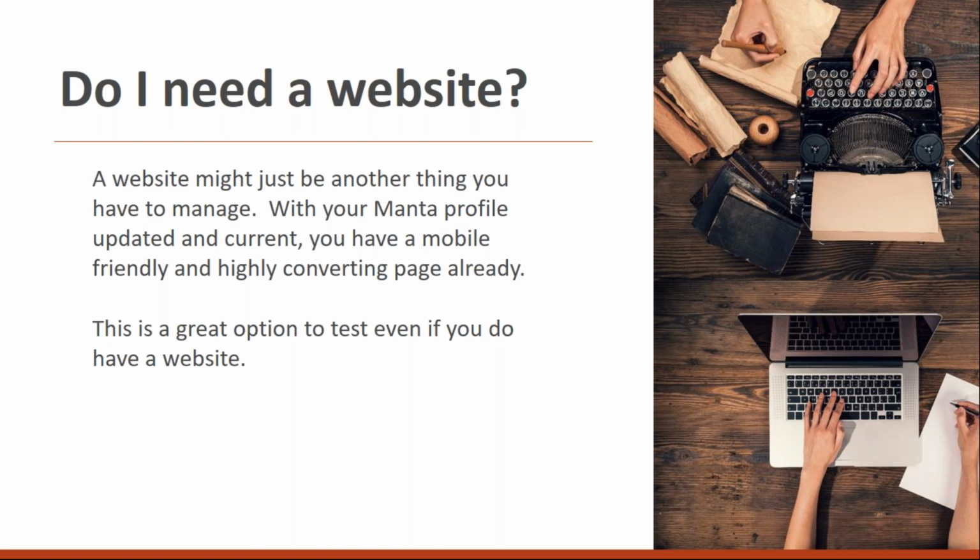So we actually do use Manta profiles to send traffic to when people don't have websites, or they don't have a website that has as much of a strong message as their Manta profile. So these are all scenarios that they kind of depend on the business, and these really are case-by-case scenarios.